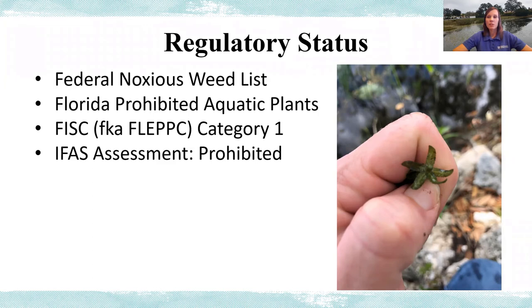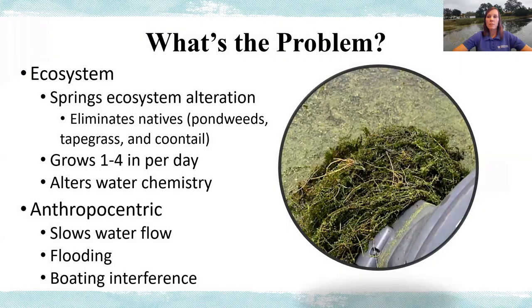It is a Florida noxious weed, so it's illegal to transport, cultivate, sell, or trade. It's also a prohibited aquatic plant. It is a Category I because it certainly has altered lots of ecosystems. When you think about springs in Florida, it's hard to think about springs and not think about hydrilla and the havoc that it has wreaked on spring ecosystems. And it's also a prohibited plant under the IFAS assessment. So the problems are many.